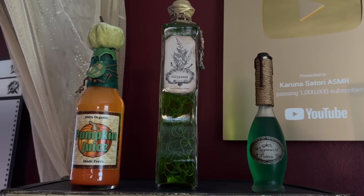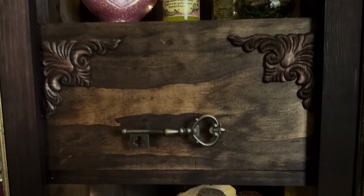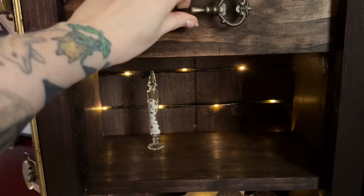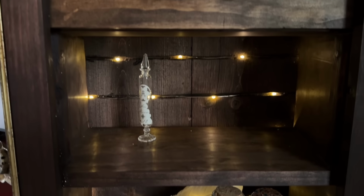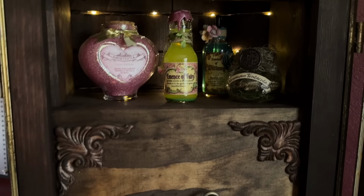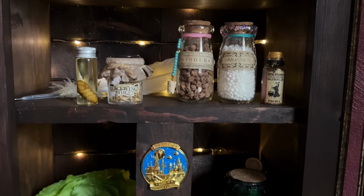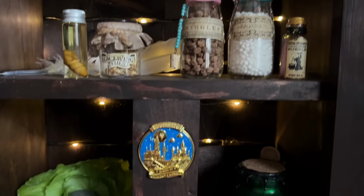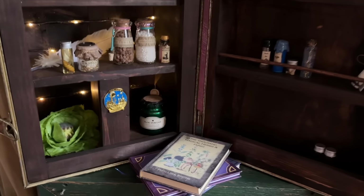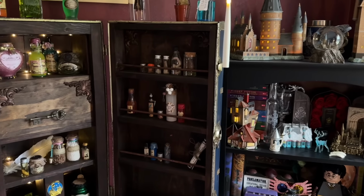Most of it is Potter-related, like the pumpkin juice and Wiggenweld potion from Hogwarts Legacy. But when I said it has hidden compartments, you can lift this up, which I still have yet to fill. I'll be showing you the specimens I have today. And then it goes up to that. But all of these are uniquely picked. And today, when I show you these oddities, like there's the Chomping Cabbage from Hogwarts Legacy, some of these are really unique.